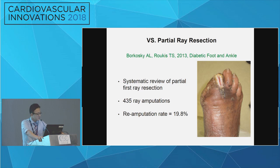What about reamputation rate? Someone mentioned Ruckus data on the partial first ray resection this morning, and this is a systematic review that captured 435 ray amputations, and the reamputation rate in this cohort was 20%. It's a very high reamputation rate, so the general belief, again, is to do the TMA to get rid of all the other lesser metatarsals and make it nice and square and flat, so that there are no bony prominences and the reamputation rate can be reduced by doing the transmetatarsal amputation.